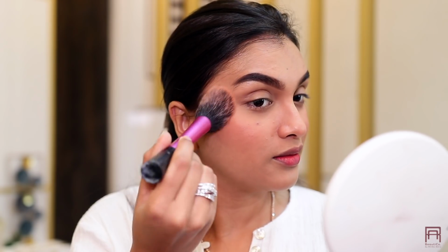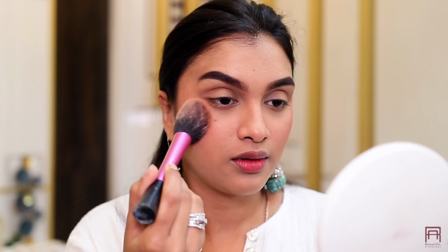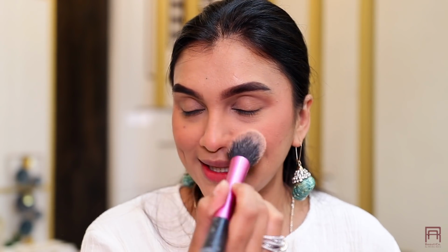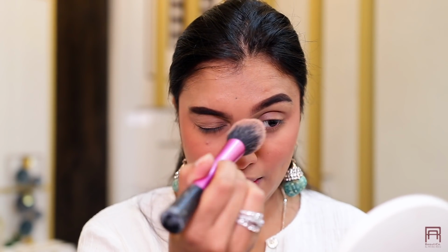So as you can see, I am applying this blush, like I'm applying a heavy amount of it right in this part, but right in the front I'm just applying a little bit, and I'm really using a very light hand and dusting this blush on my cheeks, not too much, just a little bit. A little bit on my nose. I don't miss my nose because it just looks absolutely beautiful on the bridge of the nose. Okay, so look at that.